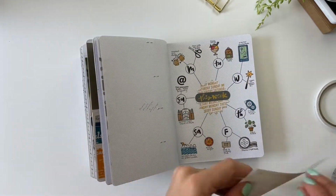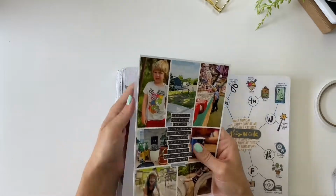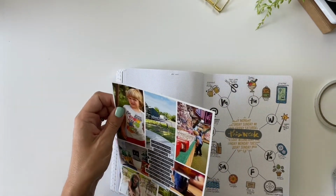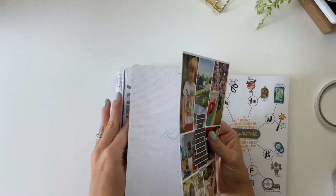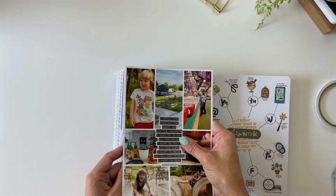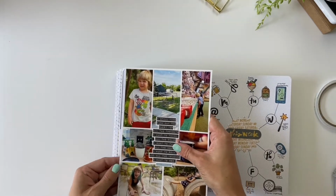With that done, I'm going to start with the very back. I added in my final photo. Next, I'm going to go ahead and add in the grid page here. This one, I have 7 pictures on that grid that represents each of the 7 days. So 1 picture from each day.